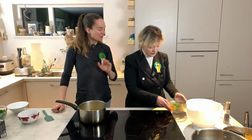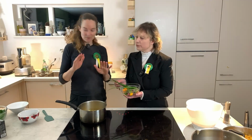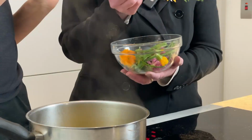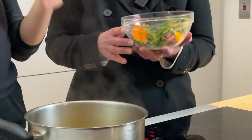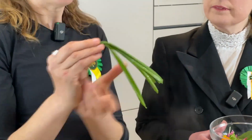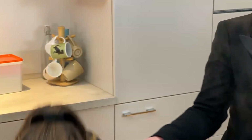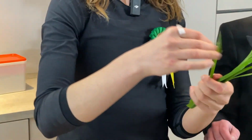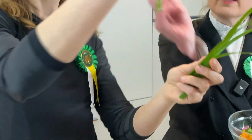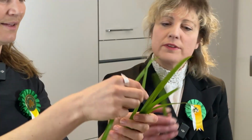Anyway, we're going to do a little side salad with a few other forage bits. Again, March, wet day, a little hard to do too much foraging. But this is my foraging from today. This is three-cornered leek. It's quite related to the wild garlic, but you can see it's longer and a bit skinnier. It's called a three-cornered leek because of the shape, it has three corners.